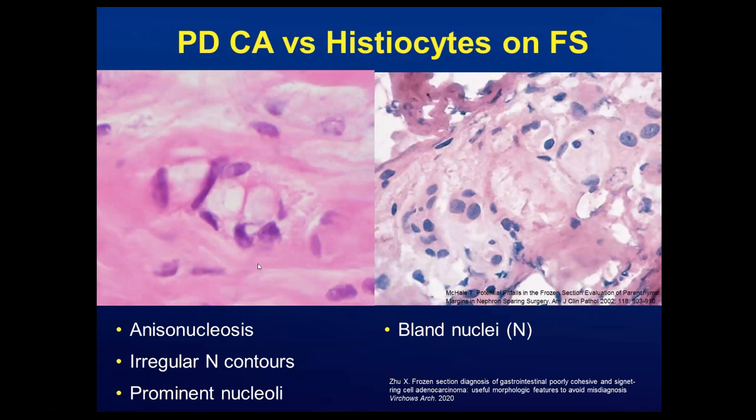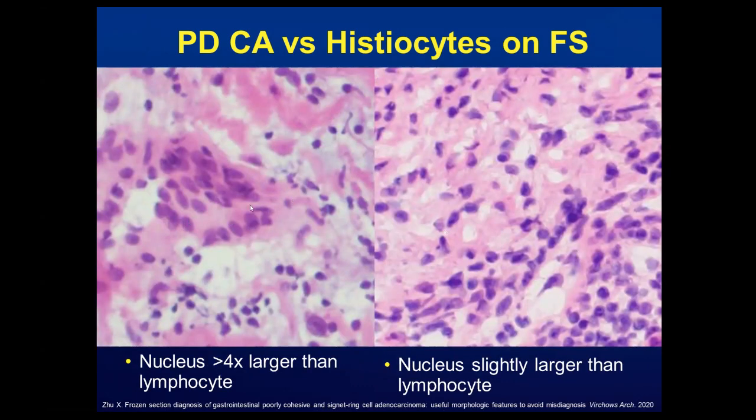And I have a few more pictures. So again, anisonucleosis, irregular nuclear contours, prominent nucleoli. Compared to histiocytes, the nuclei are much more bland looking. Gland formation, that is a very good tip, okay? But sometimes you don't have it, then what do you do? So again, find a few lymphocytes in the background and compare the nuclear size. You see the malignant cells, this one is like 4 to 5 times bigger than a lymphocyte. And look at these histiocytes, they're mostly very uniform, and they're not bigger than 2 times the adjacent lymphocytes.